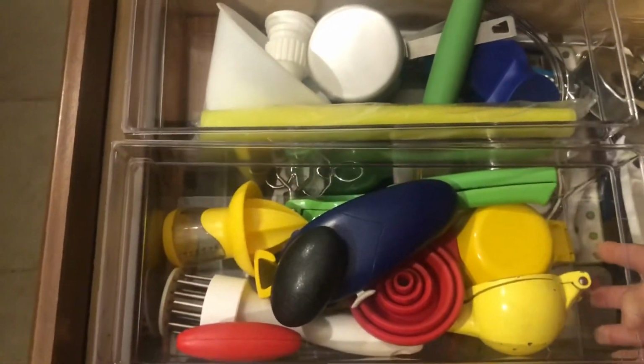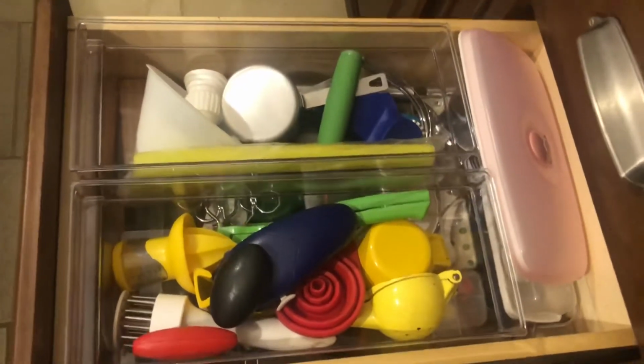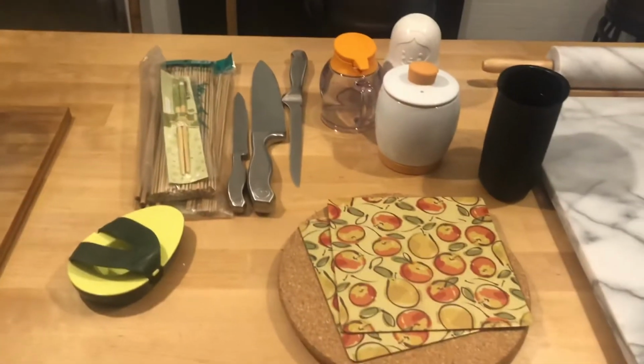I can see everything, and I don't have to go rummaging through everything like I did how I had it before. And this just fits back there like so. Isn't that cool? It works. I'm liking it.